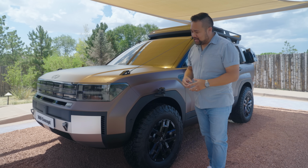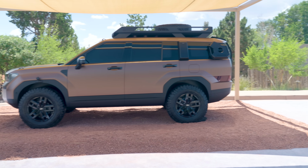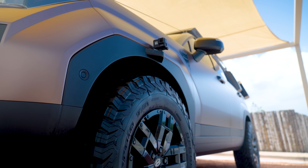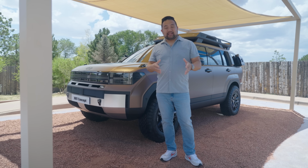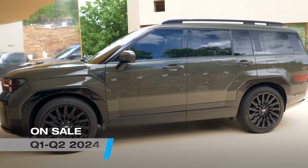This is the XRT concept, and this kind of shows the potential for this vehicle if you added more overlanding equipment, gave it maybe a lift, and some all-terrain tires. It's a much more rugged take, and it shows that Hyundai is at least considering adding off-road performance to match the Santa Fe's rugged looks, and we like that that's where their thinking is going. The 2024 Santa Fe is set to go on sale next year.